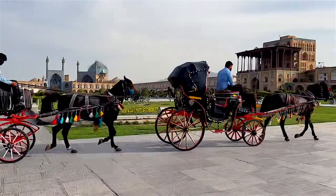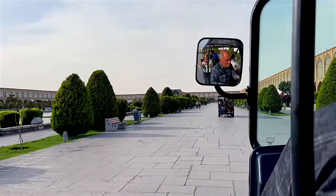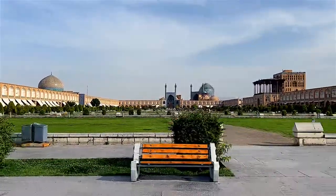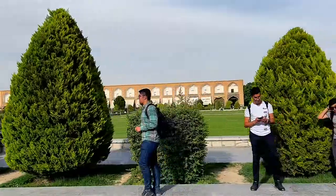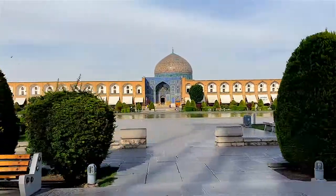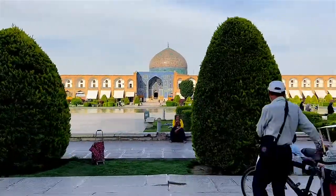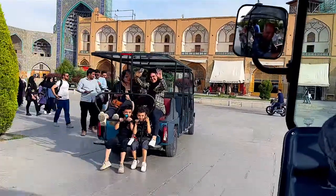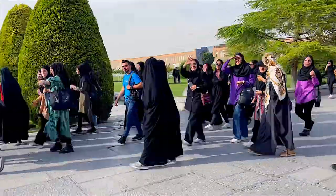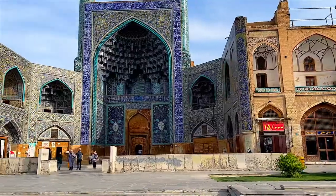Guests can take a horse-drawn carriage or electric car for the driving tour around the square. It is 160 meters wide by 560 meters long, with an area of 90,000 square meters. It is one of the largest city squares in the world and a UNESCO World Heritage Site. It's also known as Sheikh Square or Imam Square.